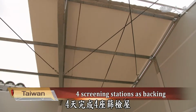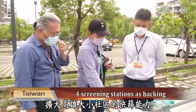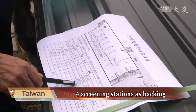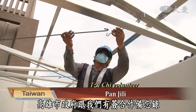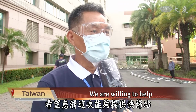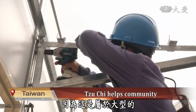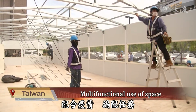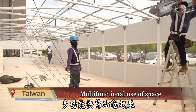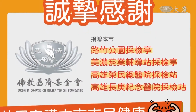Completing 4 screening stations in 4 days has helped expand the rapid screening capacity of the various communities in Kaohsiung. The Kaohsiung City government has signed a memorandum of cooperation with us, hoping that Tzu Chi can provide rapid screening stations this time. This is for emergency rapid screening, and it may also be used as a place for vaccination in the future because it is a large-scale station. Collaborating with Pandemic Task, establishing a multifunctional rapid screening station has become a model in southern Taiwan.